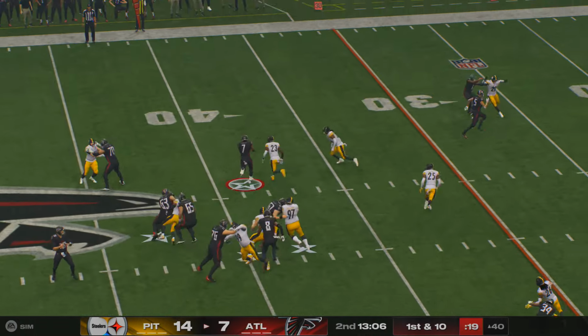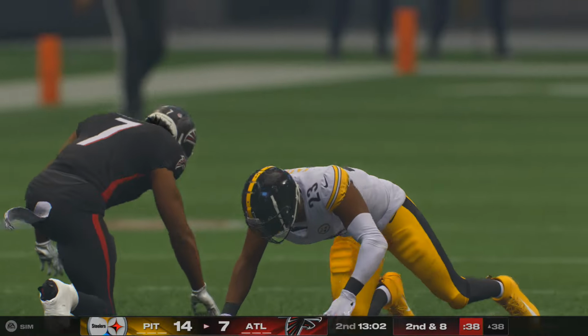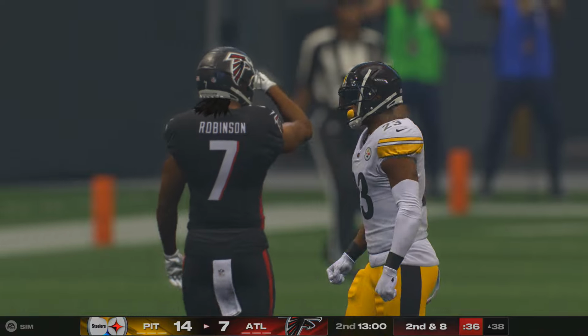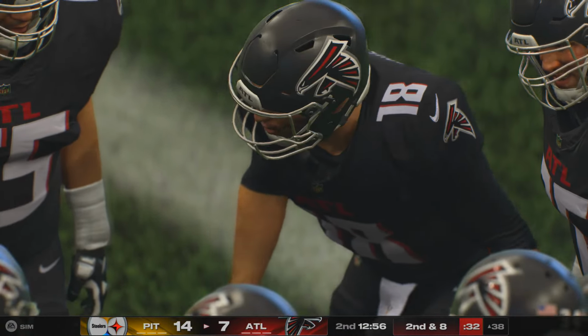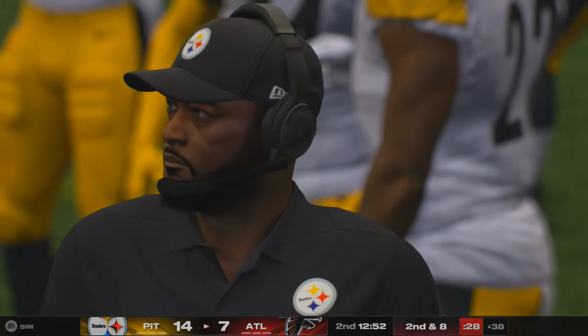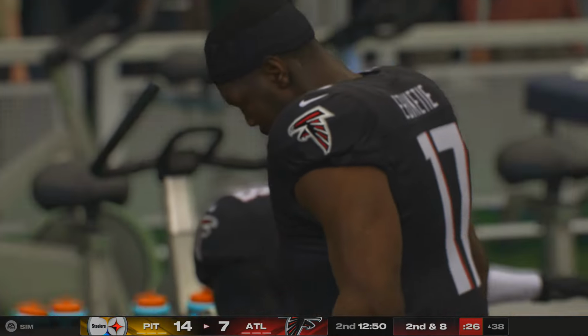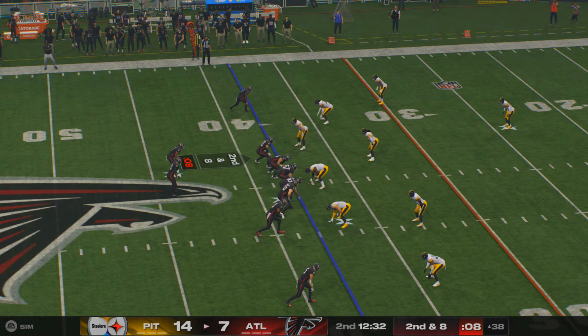Out of the gun, they give to Robinson. He'll get this down to the 38. Oh, that's a real nice job there by the defensive front. They just engaged and held their ground. But how about the guy who made the play? We often talk about whether they take a good first step or not. Many times, you just don't take any step. Just get your feet moving, get your body going. And then once he made the read, he was able to make the play.